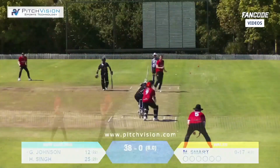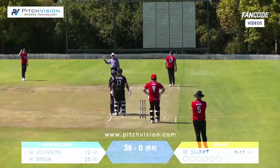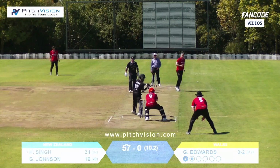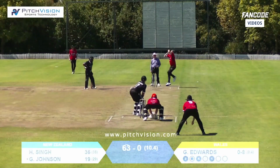fast into the boundary. Another lofted drive from Greg Johnson. That's probably the pick of the 3 that he's played. Beautifully hit over the top of mid-off into the boundary for 4. That's short and slammed away out towards the cover boundary where there's no protection, into the boundary for 4 now.